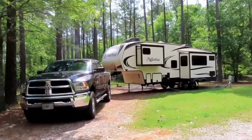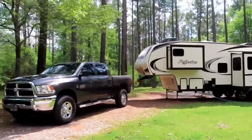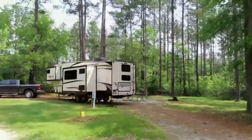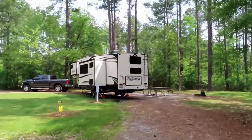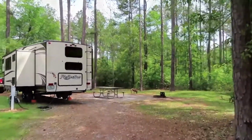So some of the parks you can stay at with Passport America, like we said, are very small. Our very first Passport America park we ever stayed at was Towns Bluff RV Park in southern Georgia. Very small park, but at the time we paid $12.50 a night. So their normal rate was $25 a night.